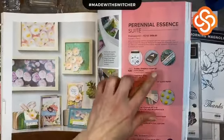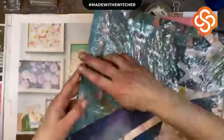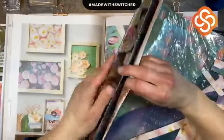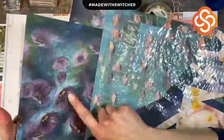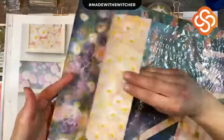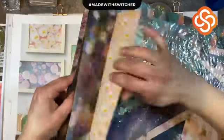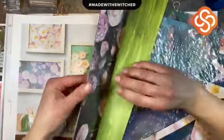And then also in here is the Designer Series Paper. And this time I was smart and I pulled some of the paper here. The paper is oh so pretty. It's Monet inspired, so this one I think is my favorite sheet. You girls know I love purples and greens, and the backside is like yellows and pinks and flowers, and then there's a more solid piece with the green on the back.